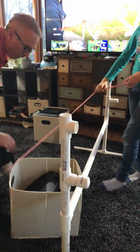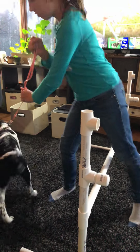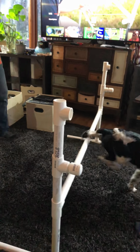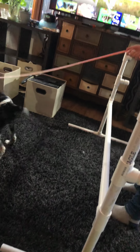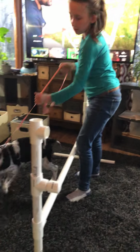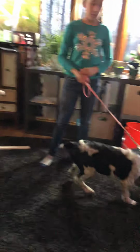Well, you just make sure that she can't go. You don't let her go under. And you give her a treat. She'll get it. Up. Jump. There you go. Good girl. See, she jumped. Good girl. Oh, good girl. Yes. Yes.